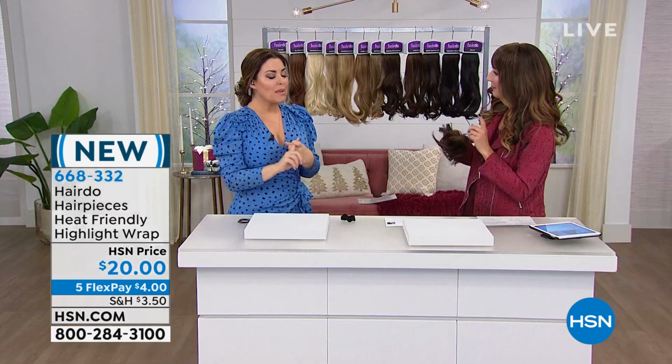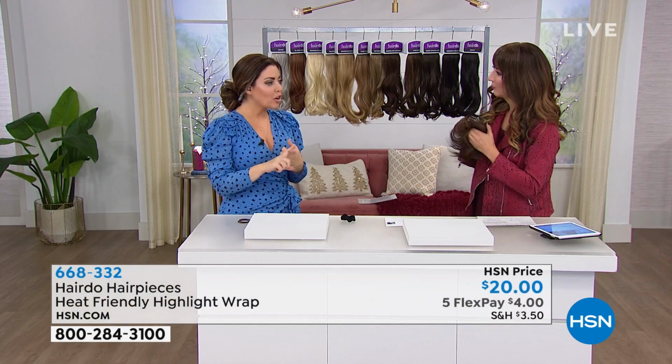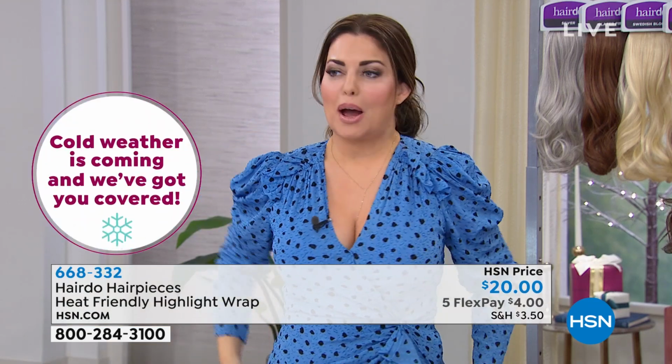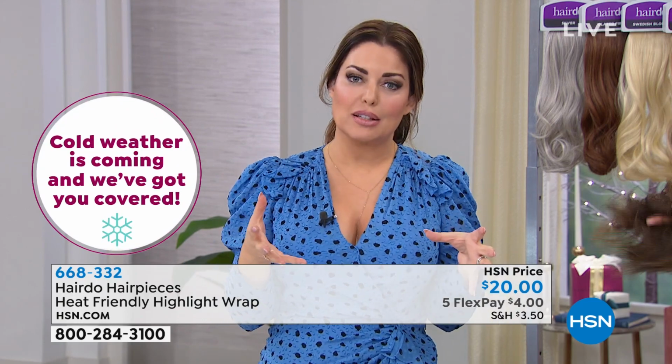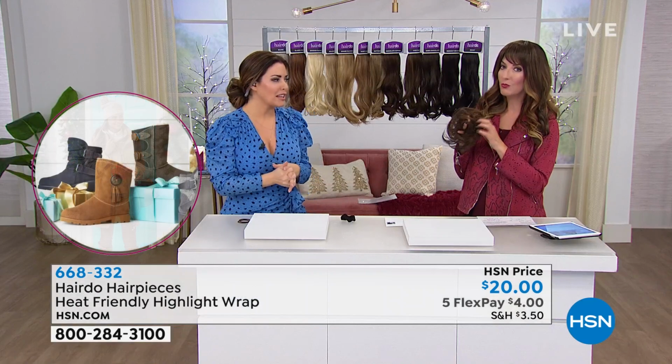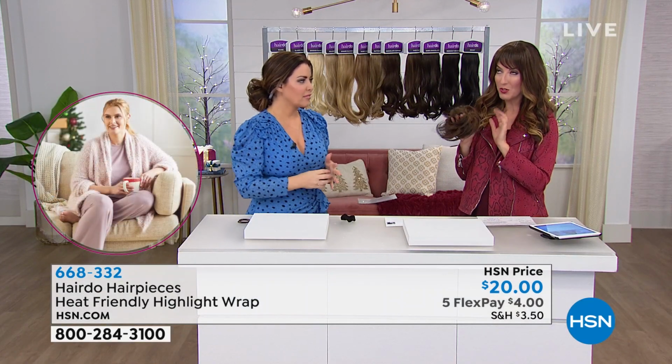And for those who may have not been able to get the silver and the Style-A-Do and the mini, if that's sold out, look for the silver and the highlight wrap, because it's really close, or any of your shades. So this is kind of a sneaky way to get that style in before your color sells out. We do have a lot in the silver in this option, so you're in luck there.